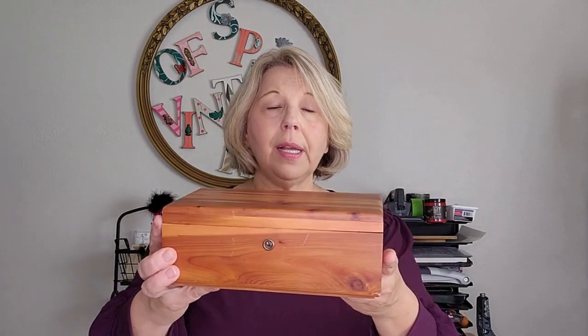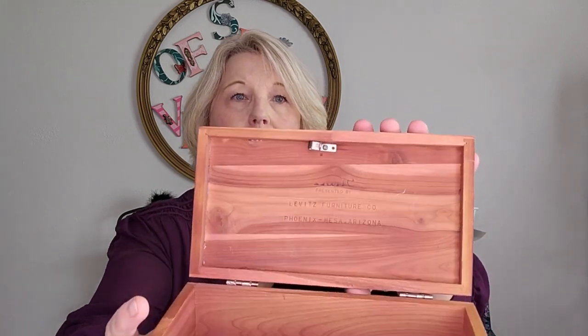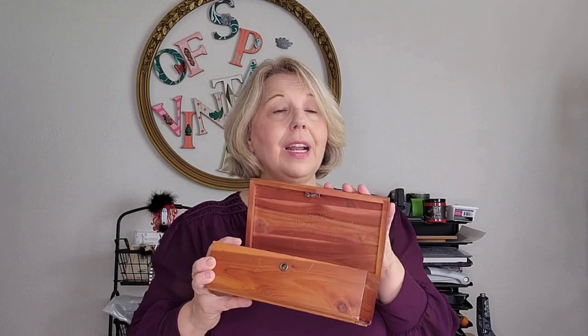So the last 3 items in our thrift haul today are going to be wood items. And if you know from my previous video, I'm always looking for beautiful pieces of wood items, either to thrift or to oil and restore back to their original beauty. I'm always on the lookout for these beautiful little chests. Now these are from Lane. If you're familiar with the Hope chest that, you know, in the 50s, my mom got one. I have it. I restored it.